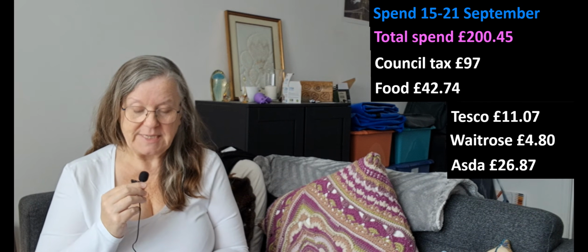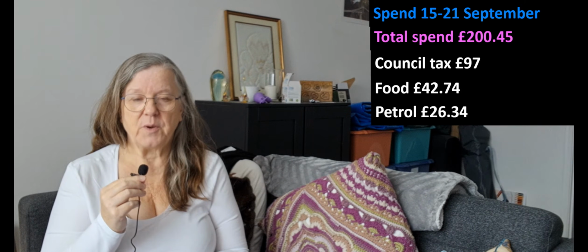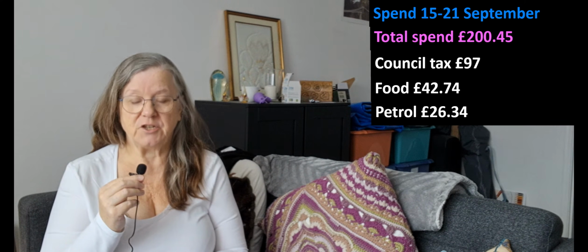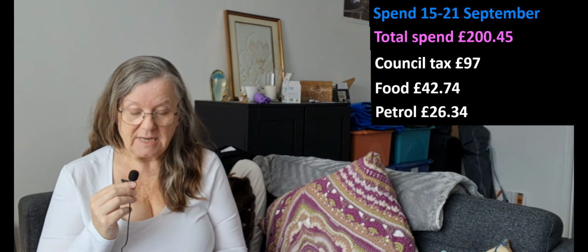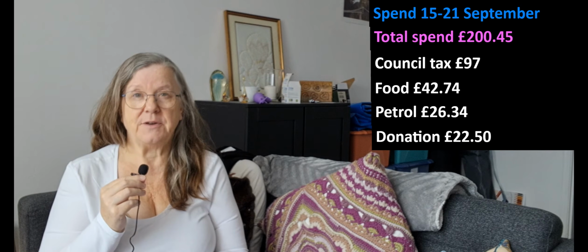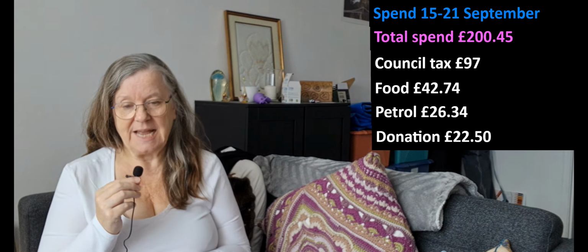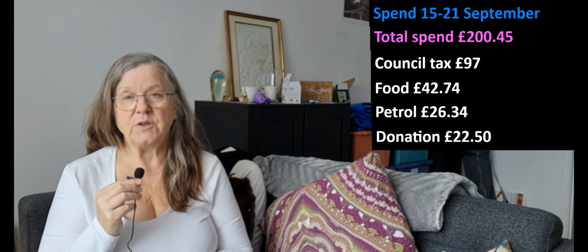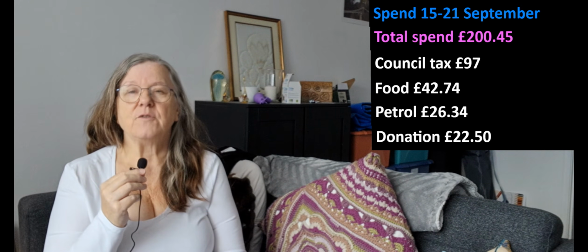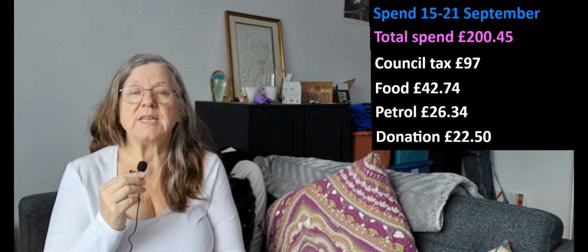I also spent £26.34 on petrol. I filled the car up when I was visiting family for the return trip. And I also spent £22.50 on a donation. That was because I've had a friend who's had cancer this year and her son was doing a fundraiser for cancer research, and I thought it was a very good cause and I wanted to support him.